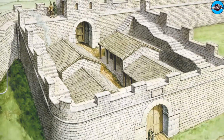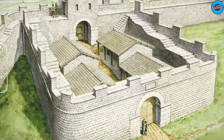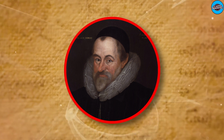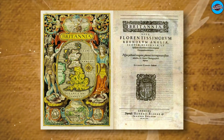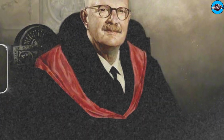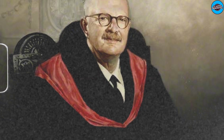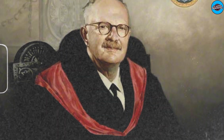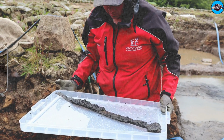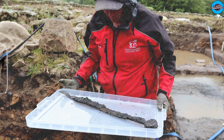The location was overlooked for over 1,000 years until William Camden made the earliest post-Roman reference in his book Britannia in 1586. However, it was not until the 1930s, when Professor Eric Birley began investigating the site, that any serious studies were completed. Today, the Vindolanda Charitable Trust coordinates further excavations that involve hundreds of volunteers.